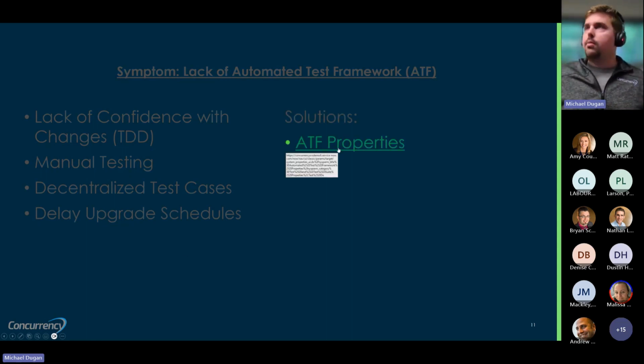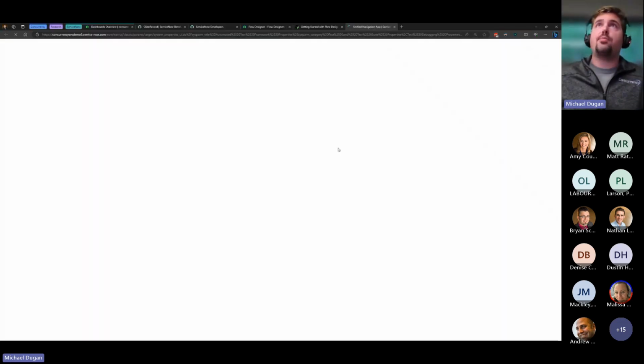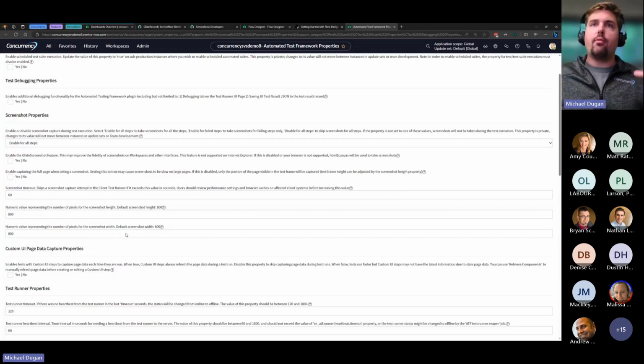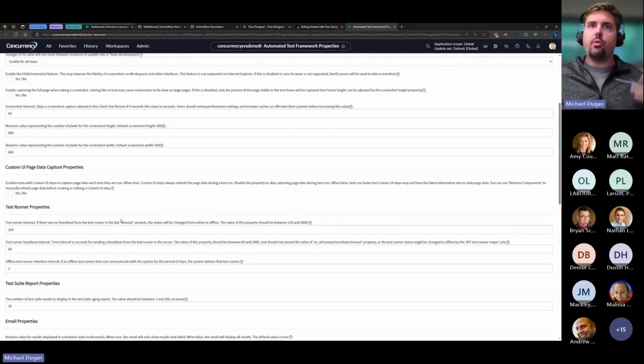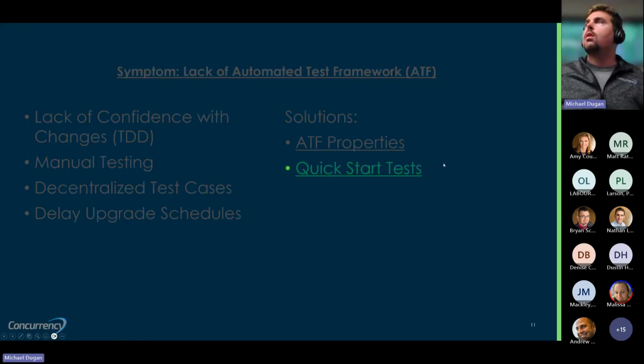I'm just going to touch on this quickly to remain cognizant of time. Really, to get it going, it's just a few properties. It's a big splash page of properties that may be intimidating, but really you just need to make sure you're doing this in a sub-prod environment, so not within production, whether it's likely either dev or maybe your test environment. Just turning on a few properties here and getting it going. There's a whole bunch of features for how you want the client runner to grab your browser and work with it. You may or may not want to look at those and tweak those, but just a few up top. And then if you need some debugging and such.